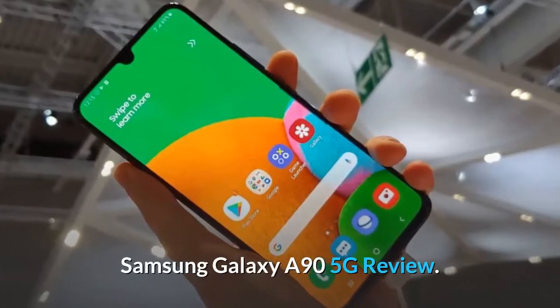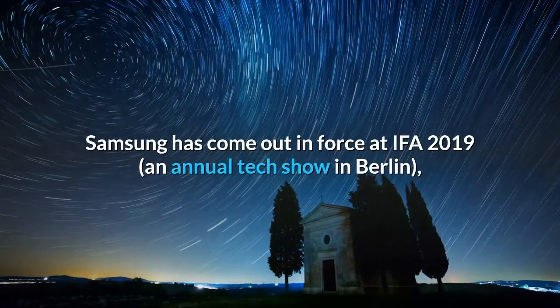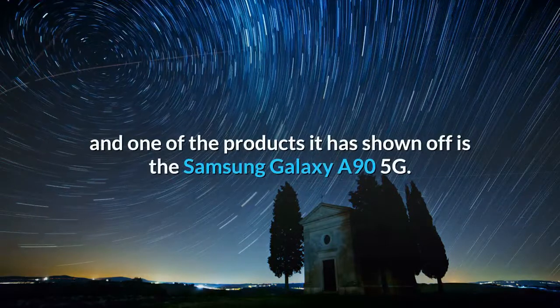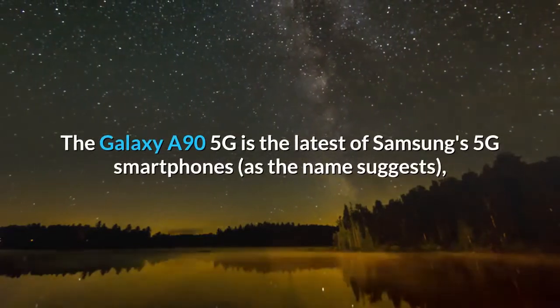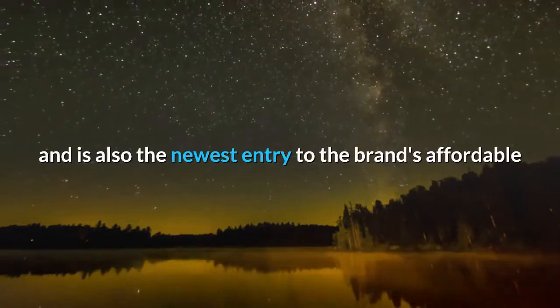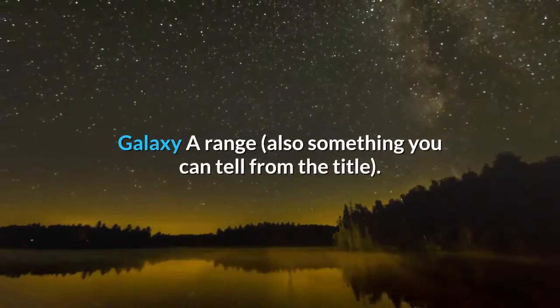Samsung Galaxy A90 5G review. Samsung has come out in force at IFA 2019, an annual tech show in Berlin, and one of the products it has shown off is the Samsung Galaxy A90 5G. The Galaxy A90 5G is the latest of Samsung's 5G smartphones, as the name suggests, and is also the newest entry to the brand's affordable Galaxy A range, also something you can tell from the title.